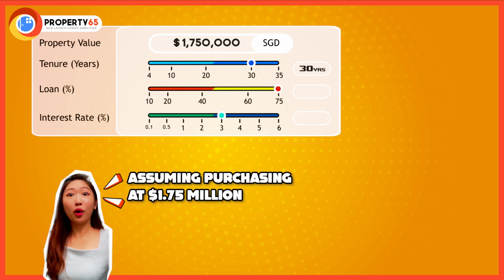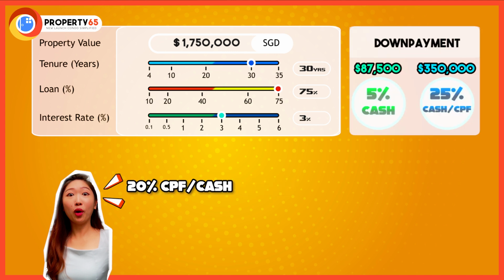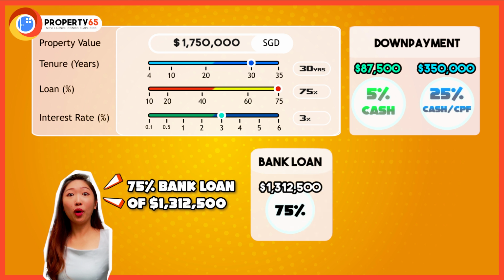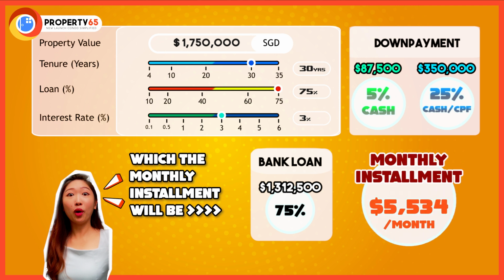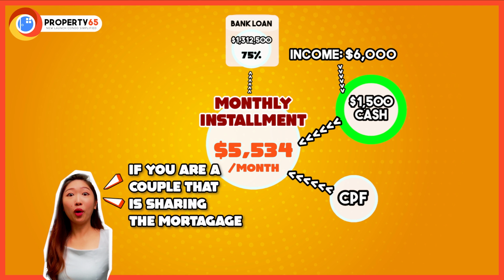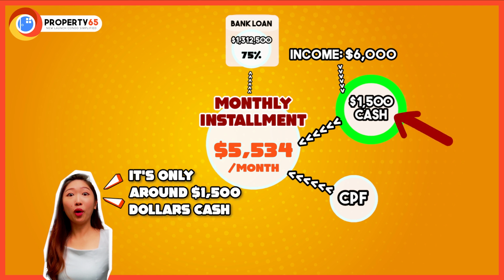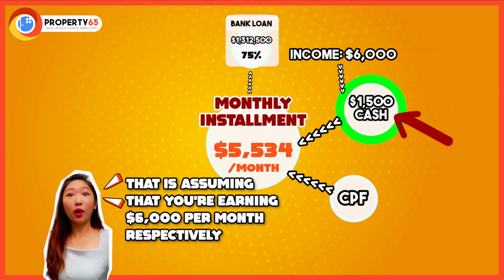Assuming purchasing at 1.75 million, you will need 5% cash, 87,500, 20% CPF or cash, down payment of 350,000, 75% bank loan of $1,312,500, which the monthly installment will be $5,534 for a 30 years tenure at a current bank interest of 3%. Do note you can use your monthly CPF OA for the deduction of the monthly installment. And a bonus, if you are a couple sharing the mortgage, it's only around $1,500 cash after the CPF deduction. That is assuming that you're earning 6K per month respectively.